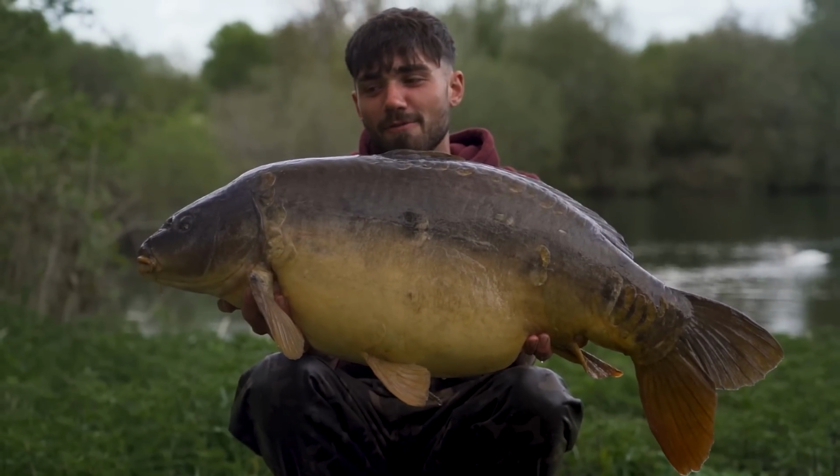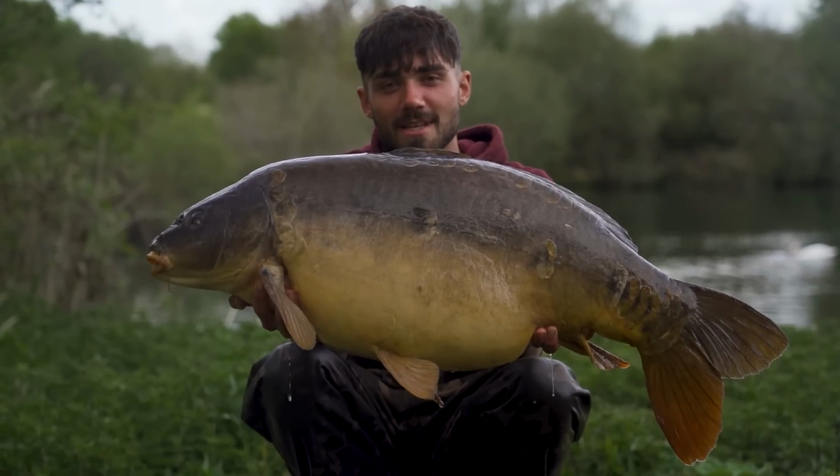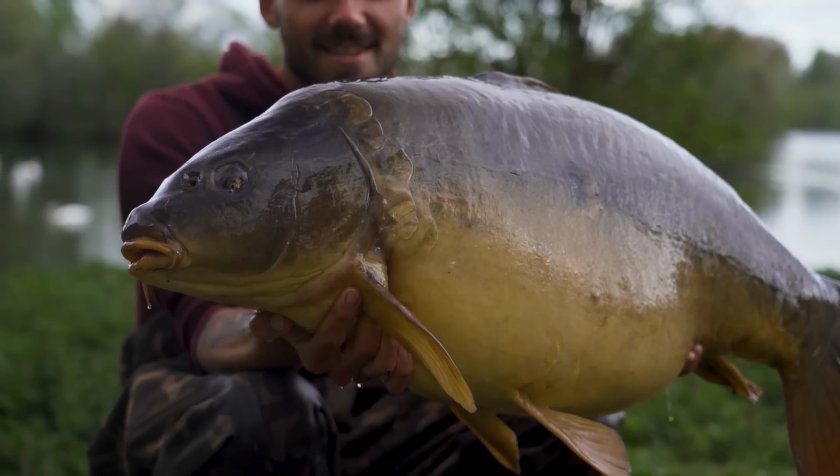Well, check that one out, 41 pound, 2 ounce St John's Mirror Carp. If this is the last one of the session, I really couldn't care, what a fish that is. I'm buzzing.